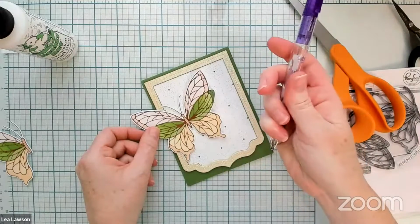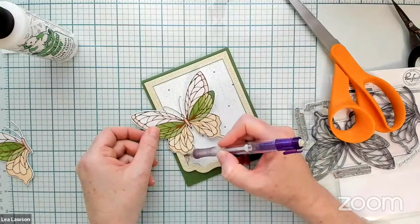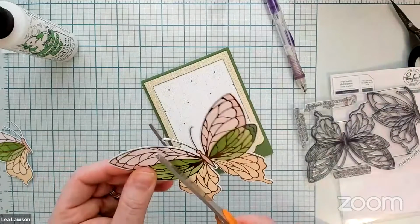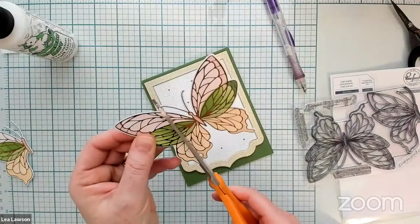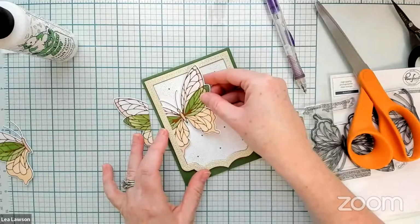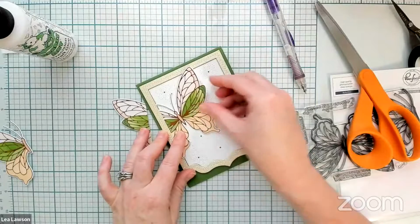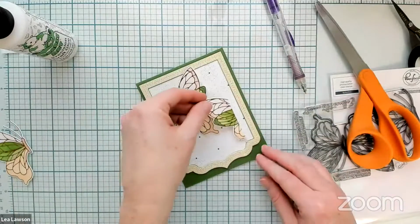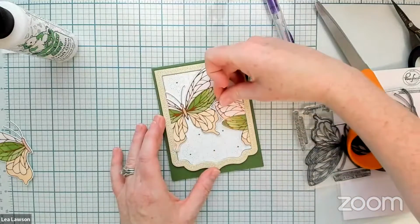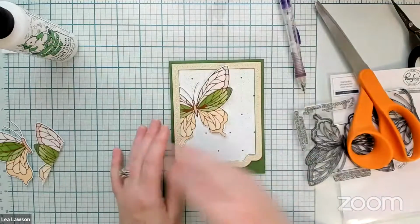So I'm going to cut my butterfly a little bit. I'm just going to mark where I need to cut little notches. And it is not perfect, which is perfectly fine. So I'm going to trim that off, and then this will just fit right in here, and I'll have this gorgeous butterfly hanging on the side. And then I kind of wonder if it might work. No, it really doesn't. I was going to see if the other flutter piece of it would work on this side, but it sure doesn't. So we're going to just leave that guy off.